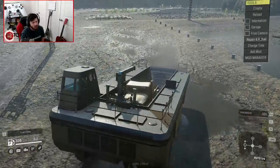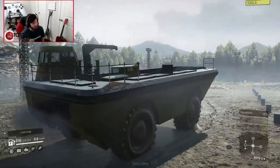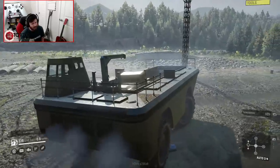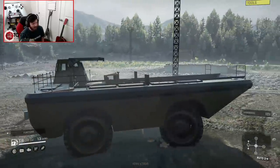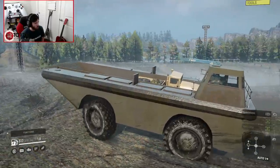Now, the suspension does take on damage very quickly, so you gotta be careful about that. But in the shallow mud, it acts like it's not even there. It really does act like it's not even there. Let's see how it does, well, kind of in the mud lane. It's not even really in the mud lane. I'm going straight to the deep stuff.